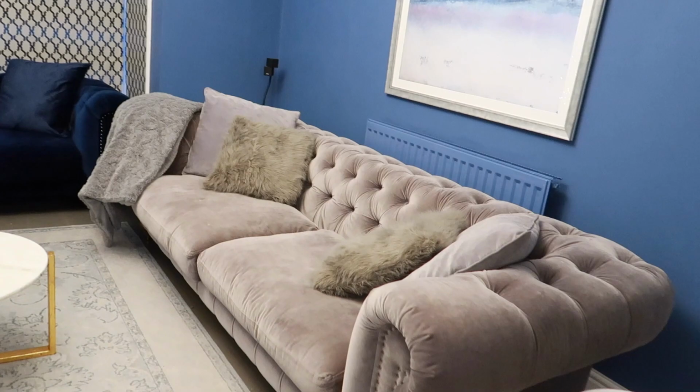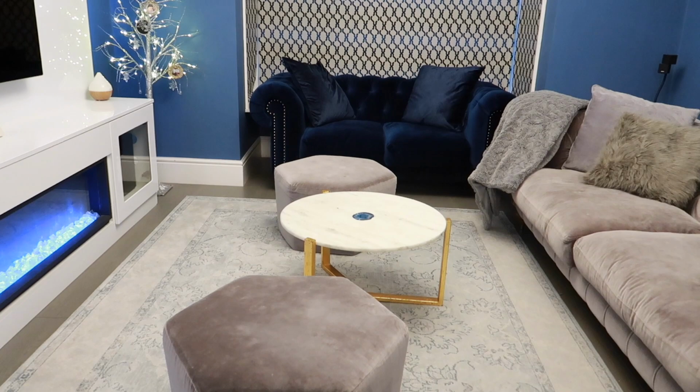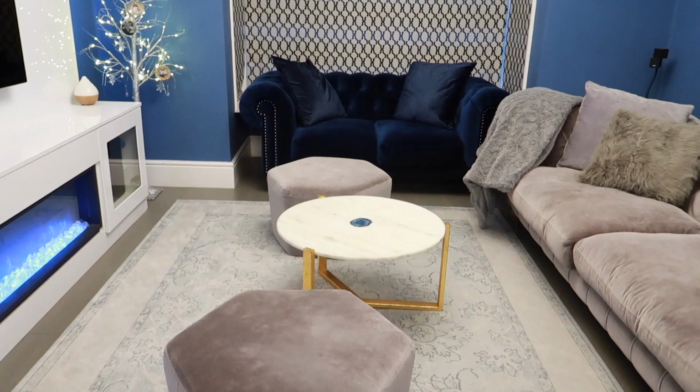I just need to mind the crooked. I have such OCD. Normally I have everything lined up in a nice way, but look at these stools. It's bothering me, but I'll fix them. But yeah, I can't wait to show you my Christmas decor.